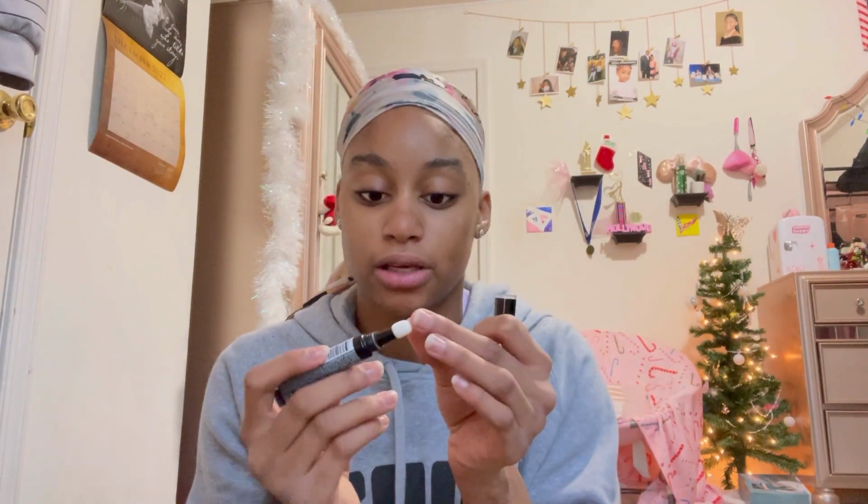These type of brushes on the ends of products, I don't like because they hold bacteria. But this is a really small tube, so it probably won't last me long if I keep using it. Whoa, that took out my trypophobia. So I'm gonna put some of that under my eyes. Ooh, that came on strong. I'm not used to my concealer looking that strong.